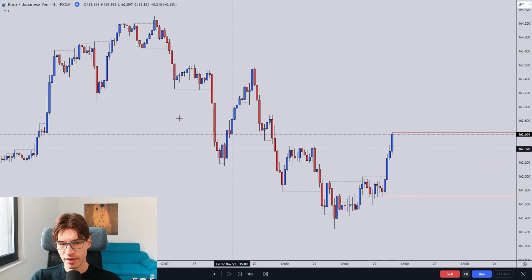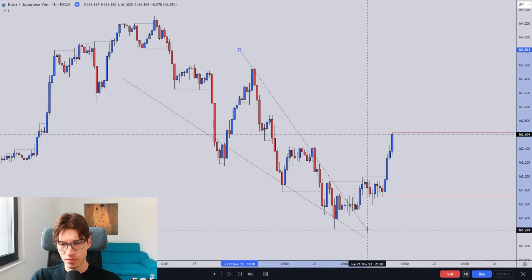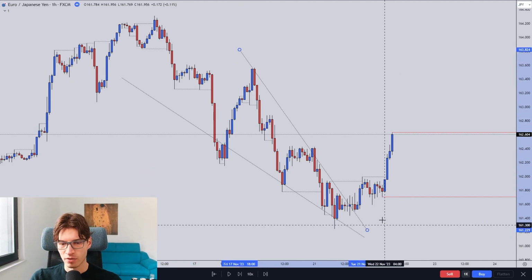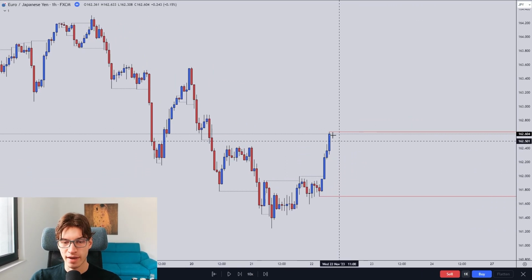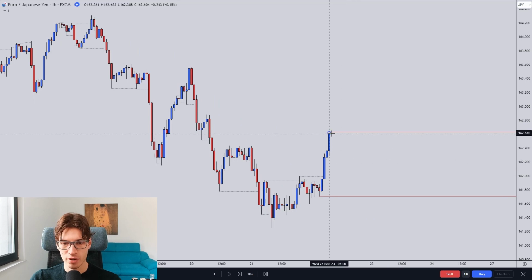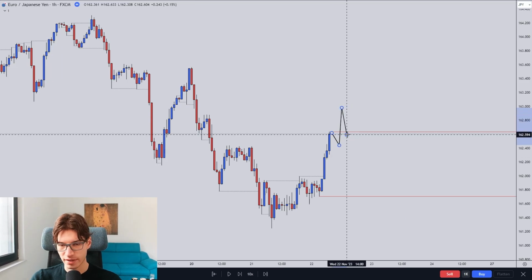But overall, I can spot this being in a descending channel, kind of squeezing the price action, and then we broke to the upside. So this to me was a high probability push, and I wanted to get in either on a flag setup like this, or some sort of a timed entry, or some sort of a break and retest like this.